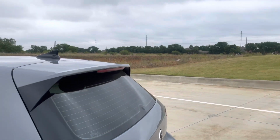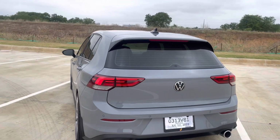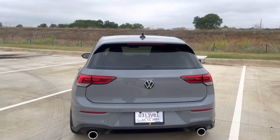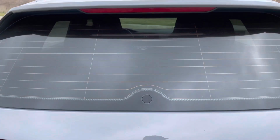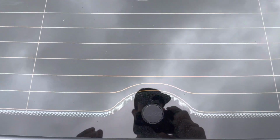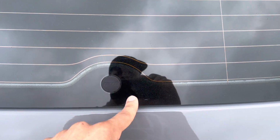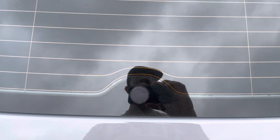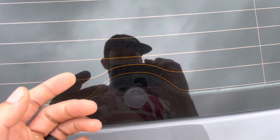Now moving on to the back, I've done a couple things to the back here. The back has a rear wiper delete. So I got this from BMP Tuning. Also, I live in Texas, in the Dallas-Fort Worth area. So BMP is literally 40 minutes away from me. So things ship pretty quick to me, or I can just go pick it up from them.